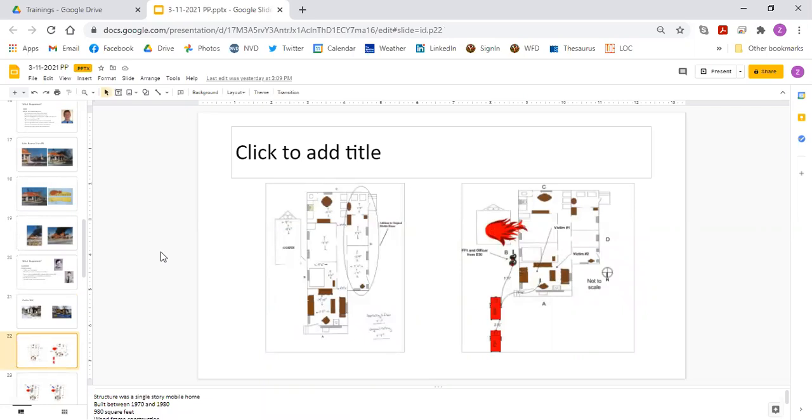This is a single-story mobile home built sometime between 1970 and 1980. It's 980 square feet. It's not a big place. We have plenty of these, okay? Wood frame construction, aluminum exterior, and the fire starts in a camper that's 18 by 8 over here on the side.